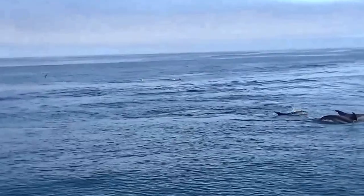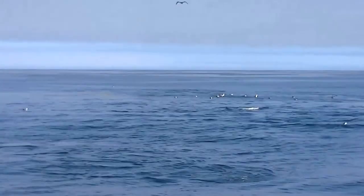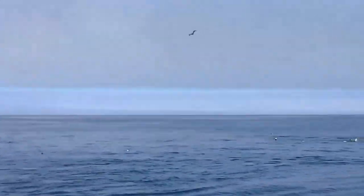Back behind the boat. They love to play in the wake behind the boats. Looks like some of them are headed in that direction. They're riding along the wake. You can see them surfing along the waves back out towards 8 o'clock.